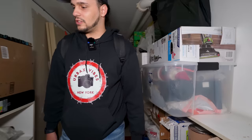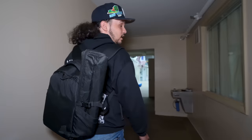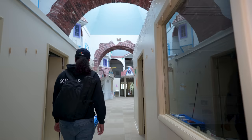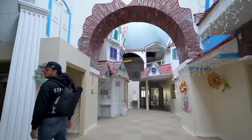This place is cool, though. Yeah, it's this supply room right here. Yep, there you go. If you need supplies, ask Karen or Angela. Oh, don't trip. Back this way. I can't believe how clean this place is. No, we're not the first nor the last to visit this place, so hopefully it stays in good condition. Storage closets. This way. Here's another height chart, well, sticker.